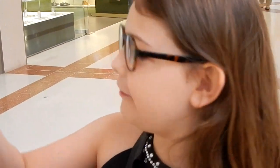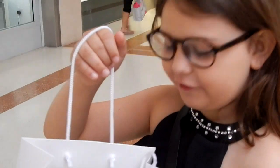So guys, we have just come back from the opticians, Boots Opticians. And I have got some really good glasses. I'm wearing them right now. And this is one of the pair. I've got another pair in the bag.